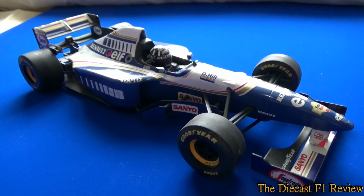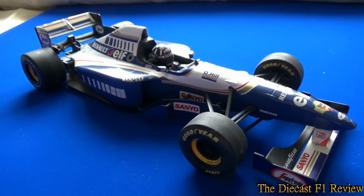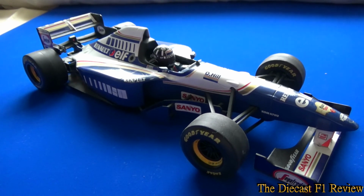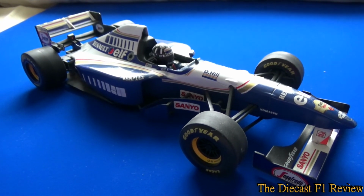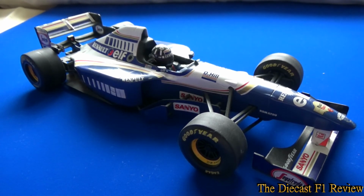I think I paid about £20 for this one, but it's sort of a buy-it-now rush job, if you know what I mean. Someone puts it on at a buy-it-now price, not knowing the value, and people snap them up. Whenever there's a bargain to be had, I tend to pick them up. So that's what this car is.